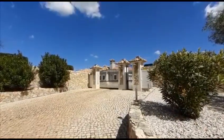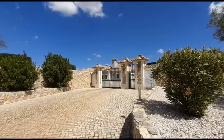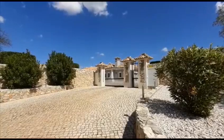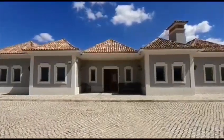We're here this morning in the east of the Algarve, in between the towns of São Bras and Estoril, in a small village called Machados. We're going to take a look inside a property currently on the market, which is 4-bedroom, 4-bathroom. Let's take a walk in and have a look. So let's actually walk into the house.